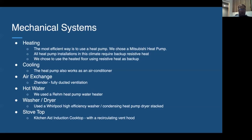The air exchange or house ventilation, which is bringing in the fresh air for the entire house, is a Zehnder system. We like those because they're very efficient, very durable, just a problem-free machine on all of our builds. So they're a little more money than other brands, but they are well worth it, in my opinion. And those are fully ducted.